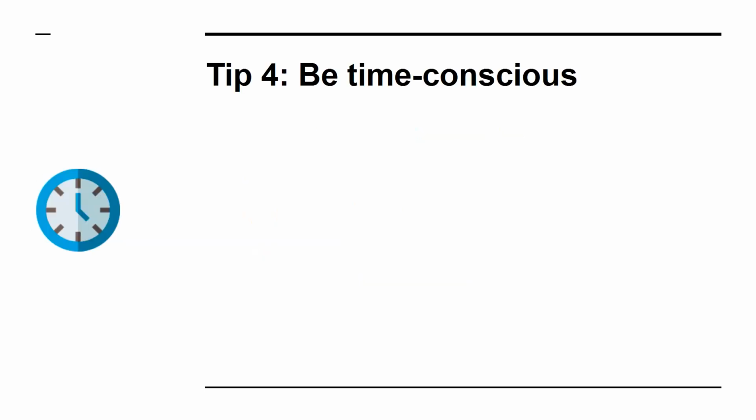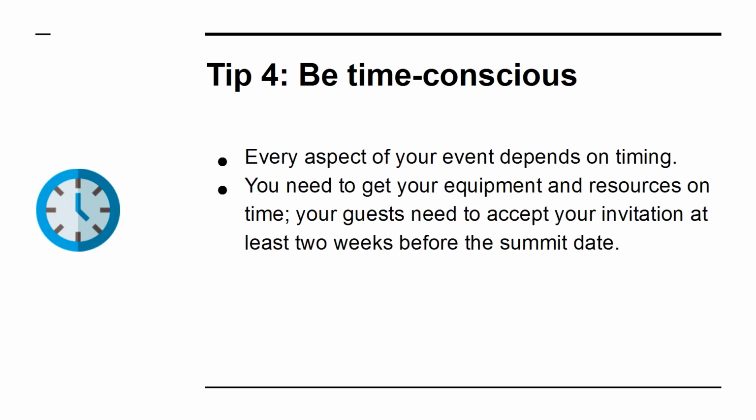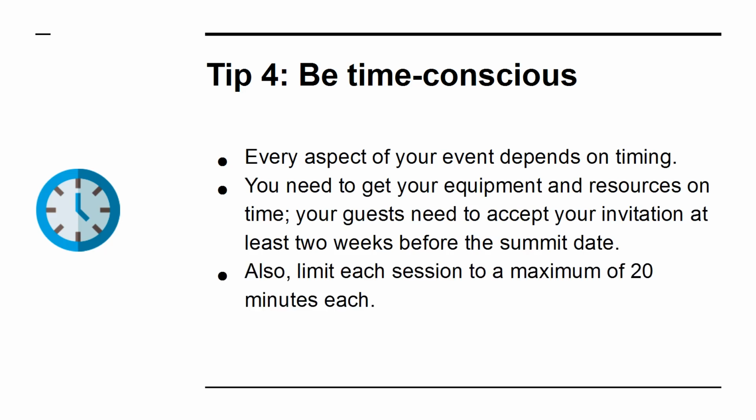Tip 4. Be time conscious. Every aspect of your event depends on timing. You need to get your equipment and resources on time. Your guests need to accept your invitation at least 2 weeks before the summit date. Also, limit each session to a maximum of 20 minutes each.